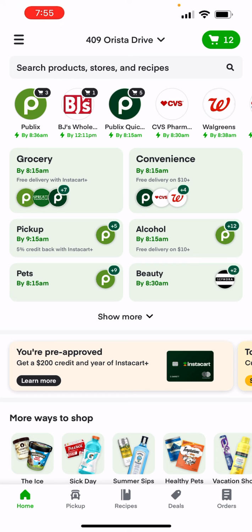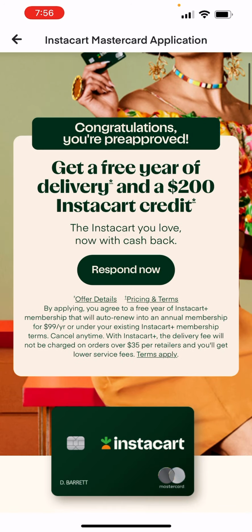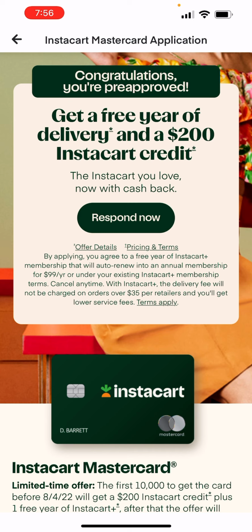Now, forget the $10, we got something way better than that. Look at the pre-approval I got right here. So you're pre-approved to get a $200 credit. Here we go. You're pre-approved to get a $200 Instacart credit. And that's what I really want to show you guys. When I seen this yesterday, I was losing my mind. But you guys would get a $200 Instacart credit.